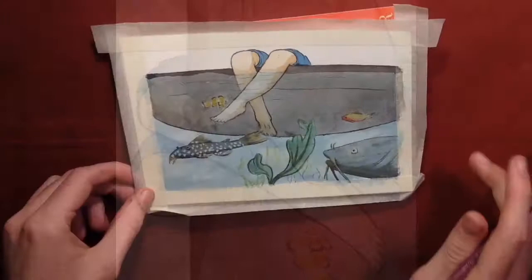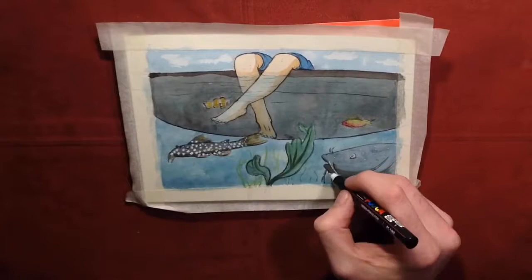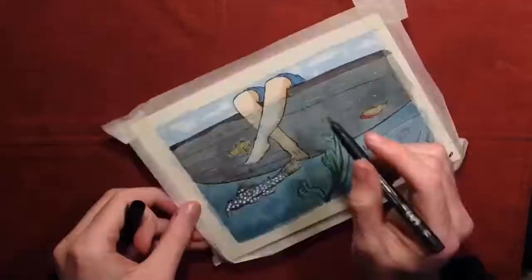A very simple way I do clouds is put my wash down and then dab across with a tissue. My favorite part is adding all the little white spots and reflections with white pens. I'm using a Posca pen and a Uniball Sino pen.